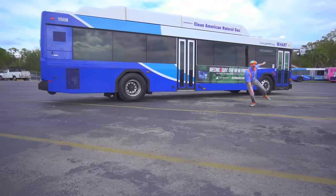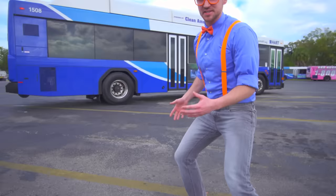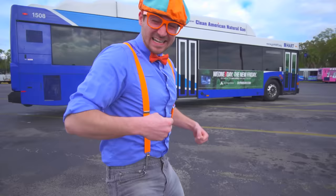Look at what it is! It's a Hart public transportation bus! Yeah! Are you ready to learn about buses with me? Yeah! Let's go!